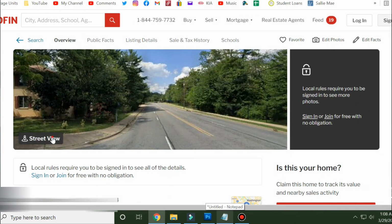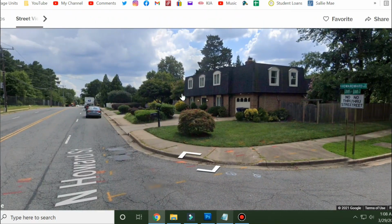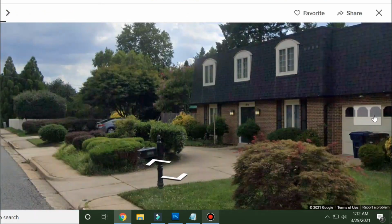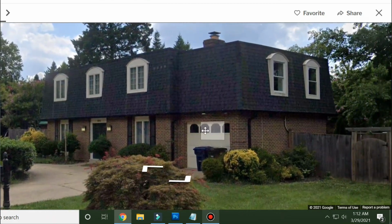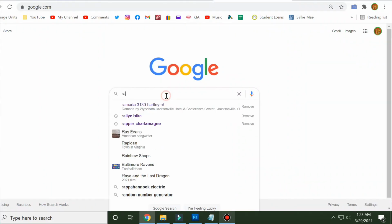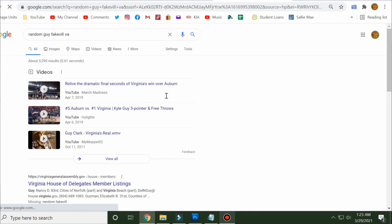I can punch their address in there and see what kind of house they have. And in this case, they have a house that's valued at $1.6 million. If you have a $1.6 million house, you probably have nice stuff. Two, I can find the person's name on that shipping label. Punch that in there, followed by the city and state, and usually you'll find some interesting stuff.